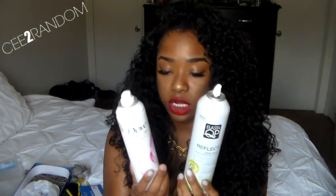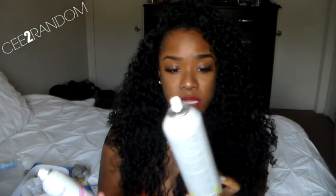This is the argan oil. I use these three products: Eco Styler Gel, the Dove Extra Hold Hairspray, and this Elasticity Perfect Sheen Spray. I don't like stuff that's really heavy and harsh on my hair, because like I told y'all before, I do wear my hair out a lot. I like stuff that's softer and not gonna crust up my hair, if that makes any sense.